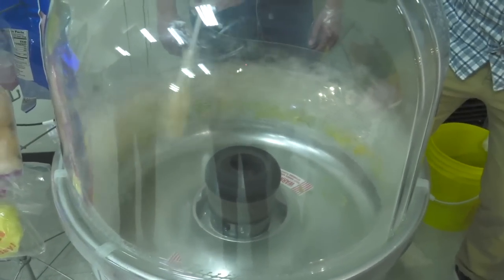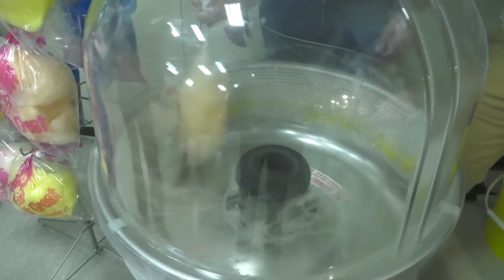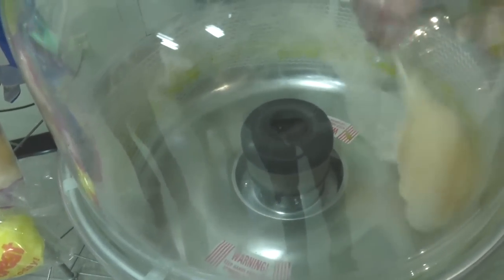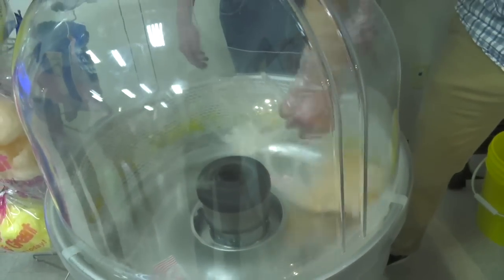Here's the cotton candy. Yep. Swirl a little bit. There you go. Woohoo! Look at this. It's all in the fingers, right? You just twirl around. Wow, and this is an orange flavored. It is. It's our orange flavor. We have so many flavors of cotton candy, I can't keep up with it.